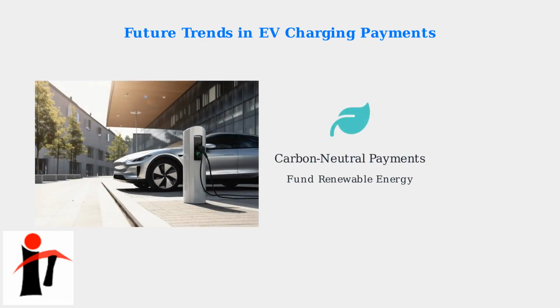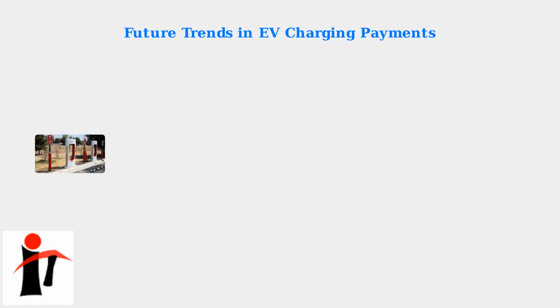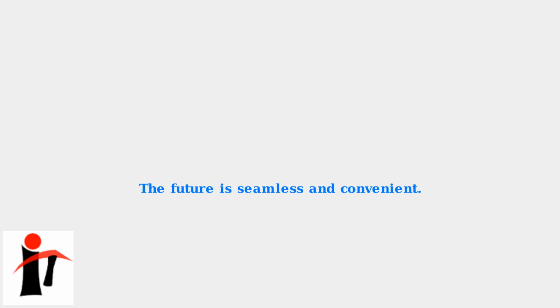Carbon-neutral payment options will allow users to fund renewable energy projects through their charging fees. This sustainability-focused approach could make EV charging not just convenient, but environmentally beneficial. The future of EV charging payments promises to be seamless and convenient, with these innovations making electric vehicle ownership even more accessible and sustainable for everyone.